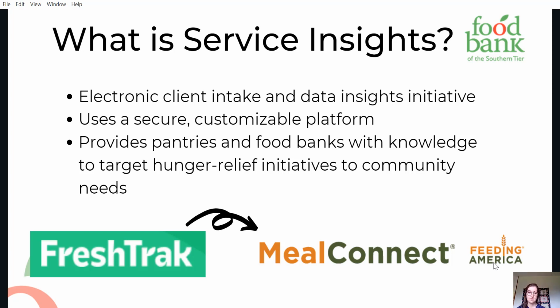So as you can see here, Fresh Trak is what we are currently using, and we will be transitioning to the new version, which will be called MealConnect. And it will actually probably be called Service Insights on MealConnect. The data will all be imported over from Fresh Trak, and a lot of the theory behind it is the same, but it will be a new and improved version from what we've all been using.